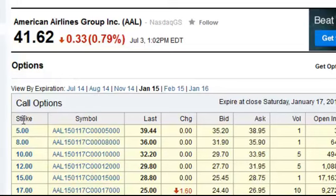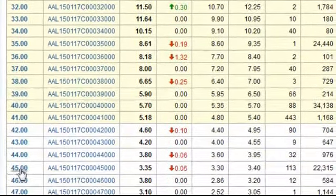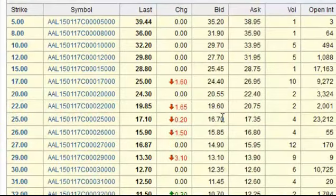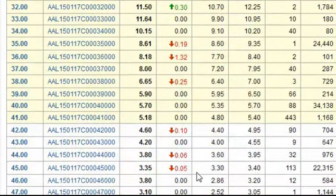So let's look at a call option, and again this is trading at $41, $41.62. Here we are in July 14. Well, let's go out to January 15. Let's go 6 months out and look at a call option 12% above this price. So 12% above this stock price is going to be around $45. So let's scroll down here to $45. You can see right here $45 to 3.30. So if we owned this stock and we wanted to sell a covered call option on this, somebody would be willing, see where the bid is here, somebody would be willing at a strike price of 45 would be willing to pay us $3.30 per share.